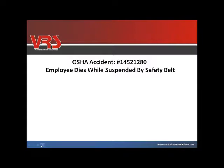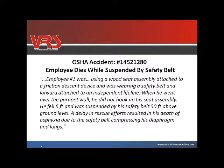This is exemplified by an OSHA reported accident, whose accident number you can see there, where an employee died while he was suspended in a safety belt. He was using a simple wood seat assembly attached to a descent control device, and he was wearing a safety belt and a lanyard, and he was attached to an independent lifeline, so he was doing a lot of things right. But when he went over the parapet wall, he didn't hook things up properly, and he fell. He only fell about 6 feet.